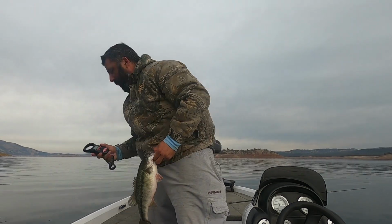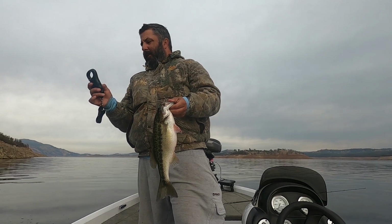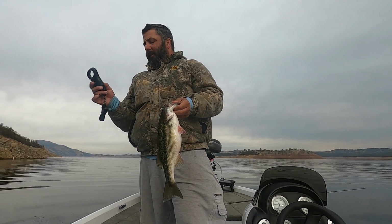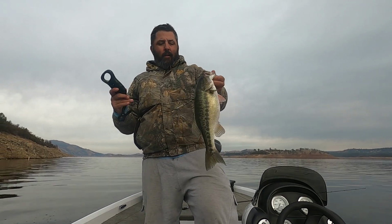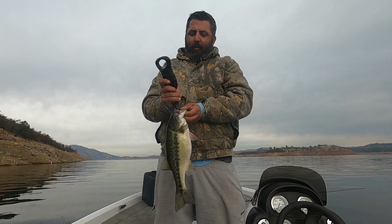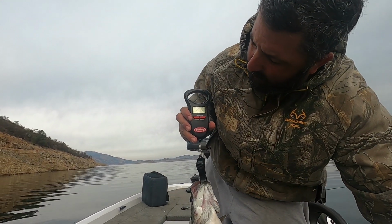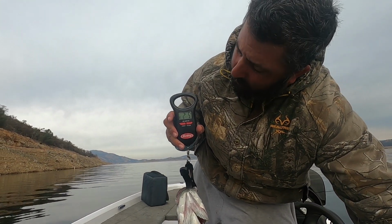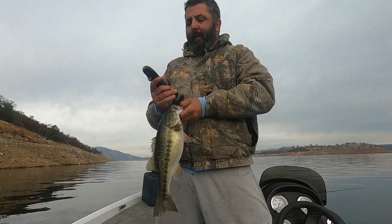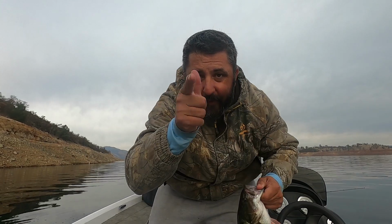Let's see how much this one weighs, huh? Just for giggles. Nice spotted bass right here. Where's she at? 2.5 almost, a little over 2.25. Not bad. Out here getting them. See you guys on the next one.